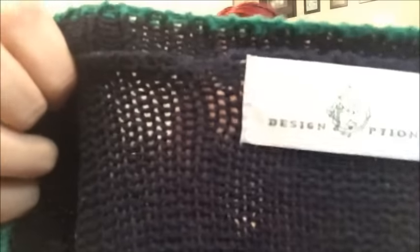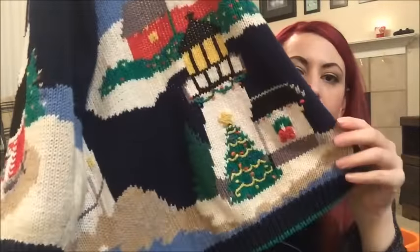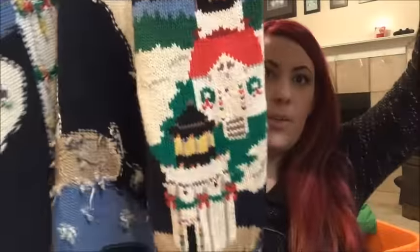This Design Options sweater, which is a great brand. If you guys ever have the opportunity to buy Design Options, buy it. They always have this funky, really fun scenes on them. This one's like a lighthouse Christmas one. I sold an Easter one for $100 last year, which was great. That was a great find. That was another bins find. There we go. So yeah, buy Design Options, guys. That's something to be on the lookout for sure.